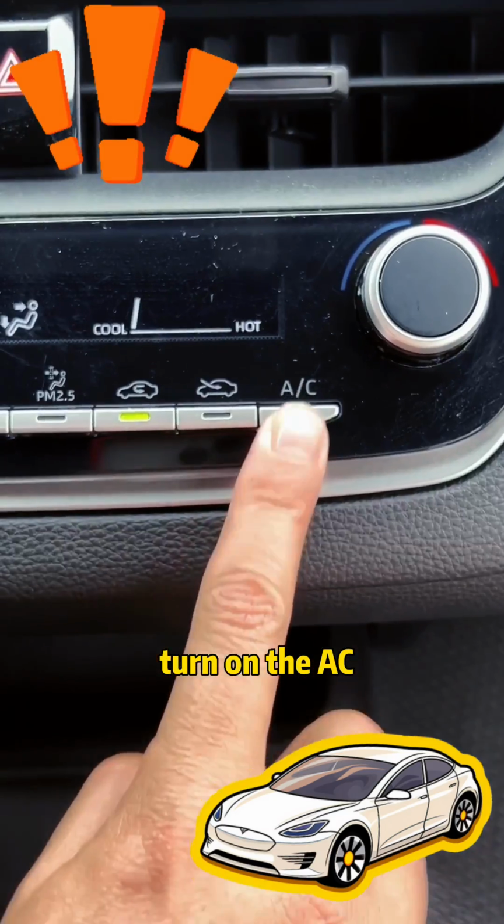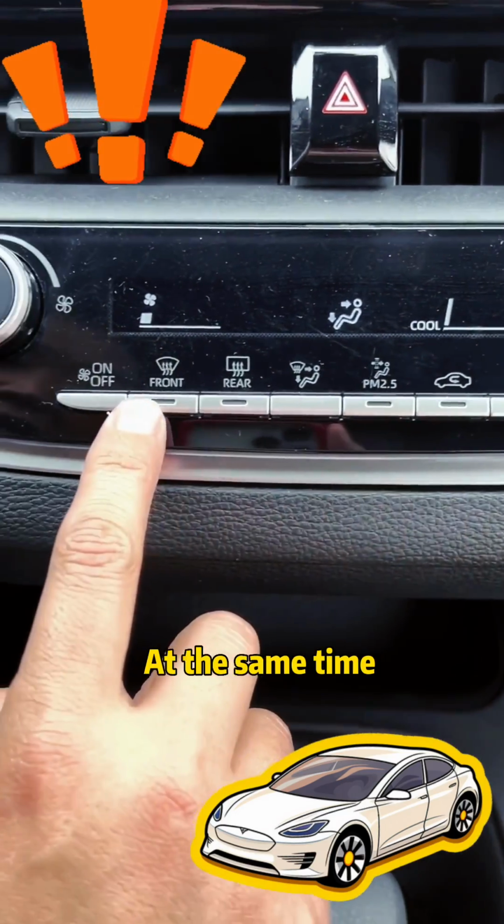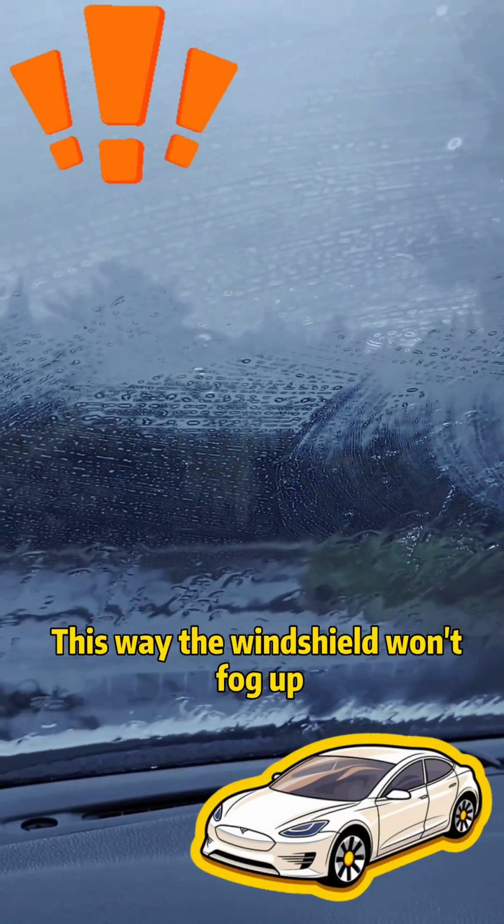Seventh, when it rains, turn on the AC and open the external circulation. At the same time, turn on the glass blowing mode. This way the windshield won't fog up.